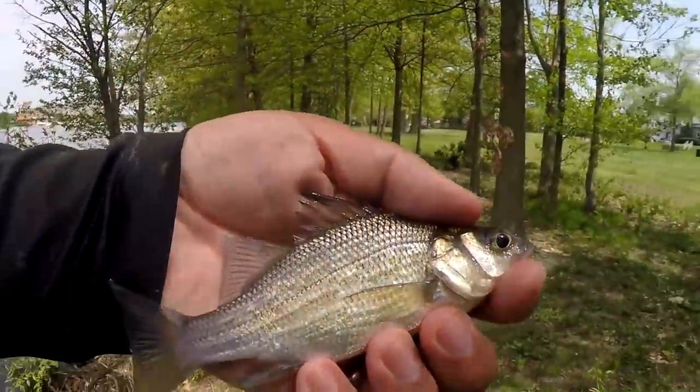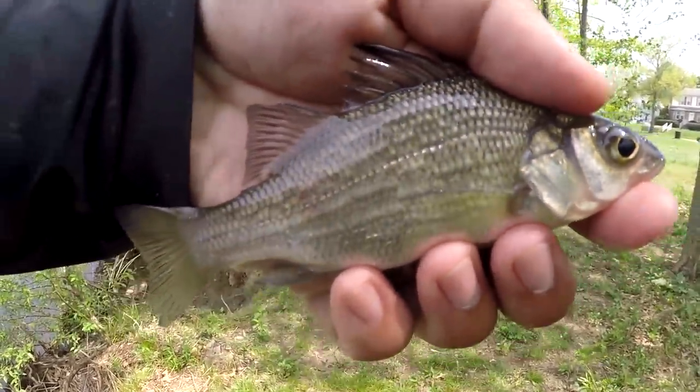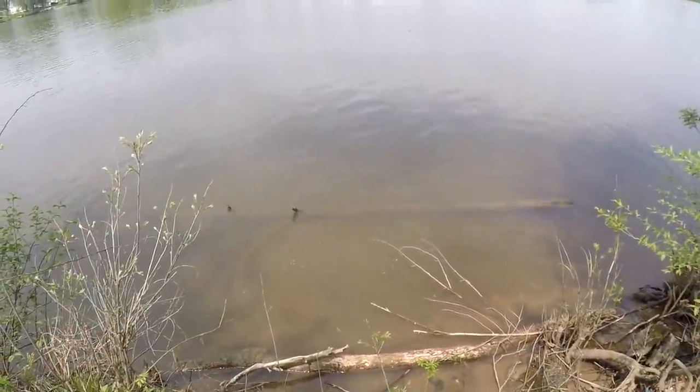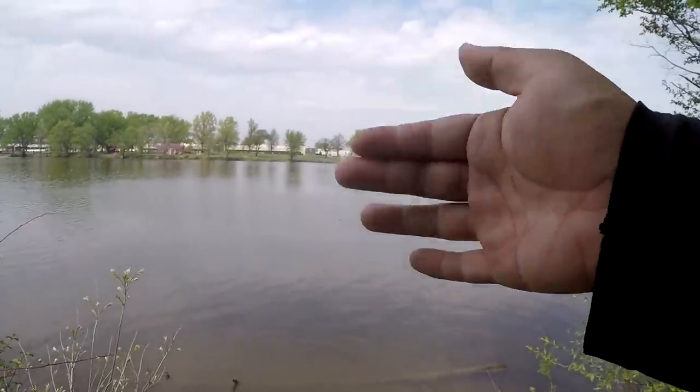This is so funny. I thought it was just a very, very tiny micro crappie. Never thought it was a Morone americana. Yeah, a little white perch. That's beautiful. That's right, folks. Beautiful fish.